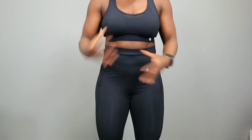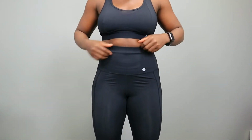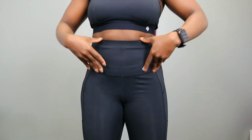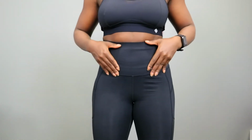But if you're someone who's always been like a true size small or true size medium, then stick with your normal size, especially if you have longer legs. I don't think that the crotch gathering is going to be more of an issue for us shorter than average ladies. The waistband of these leggings is, I would say, a low medium compression. If I were to size down, I think I'd give it a solid medium compression.